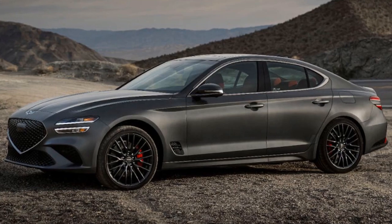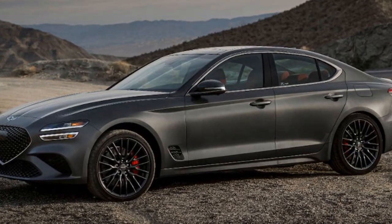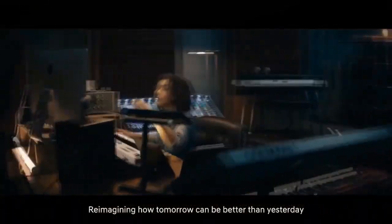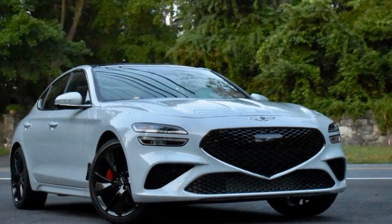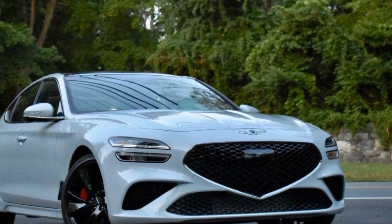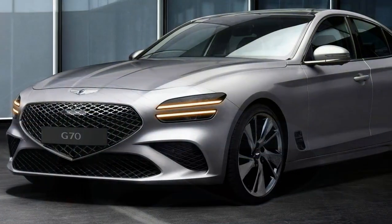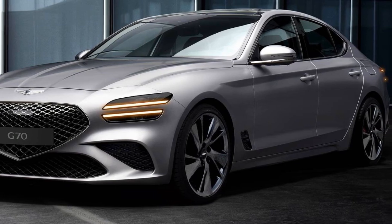Some pros and cons of the 2023 Genesis G70. Pros. 1. Striking design. The G70 boasts a visually captivating design with its signature crest grille, quad LED headlamps, and dynamic body lines, making it stand out in the luxury sedan segment. 2. Luxurious interior. The cabin is richly appointed with high-quality materials, offering a comfortable and opulent driving experience. The seats are supportive and the overall interior design is aesthetically pleasing.